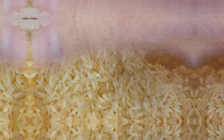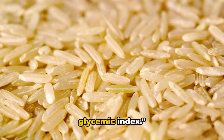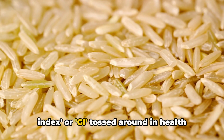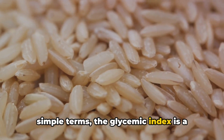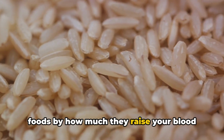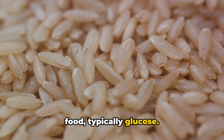Let's get started. Before we dive into the types of rice, let's understand the concept of the glycemic index. You may have heard the term glycemic index or GI tossed around in health circles, but what exactly does it mean? In simple terms, the glycemic index is a scale that ranks carbohydrate-containing foods by how much they raise your blood glucose levels compared to a reference food, typically glucose.